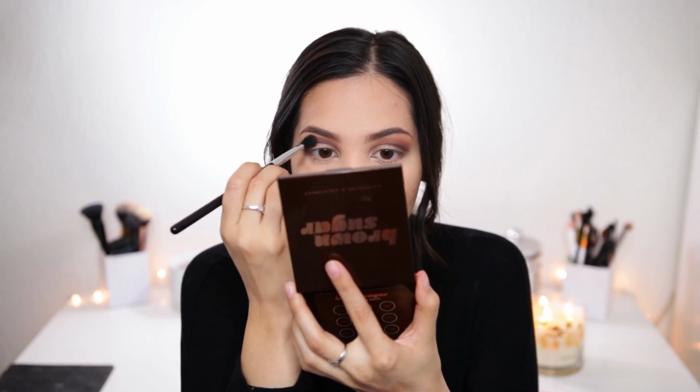Oh my gosh, that henna shade is beautiful. Basically comes off as brown, but it looks so, so good. Okay, so now I'm gonna try to get rid of this fallout on my cheek right here and see how that works. Beautiful. Didn't even leave anything on there.